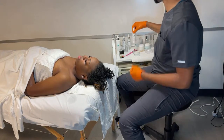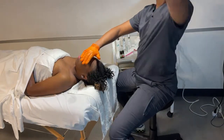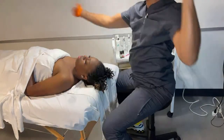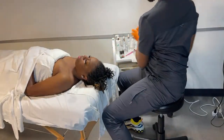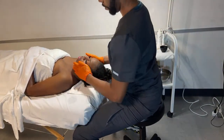Now we're gonna use our clarifying toner and tone the skin before we do our closing rituals. Stretching the arm all the way up and allowing that product to fall over the entire décolleté and face and fanning it away. You can also spray a little bit on your hands, press it into the skin.